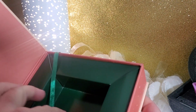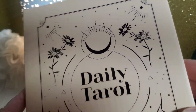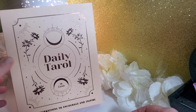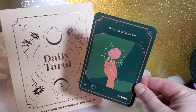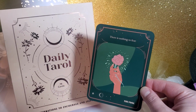So all you're seeing when you're looking at this is a lot of pink and gold foiling. Okay, and there's just kind of dainty artwork. And then you open this box, and this is what you see. A lot of green. Yeah, and just the artwork, I feel like it's quite different than what's on the box.